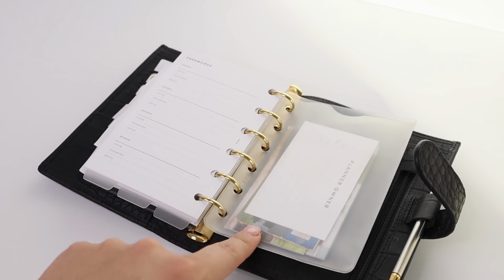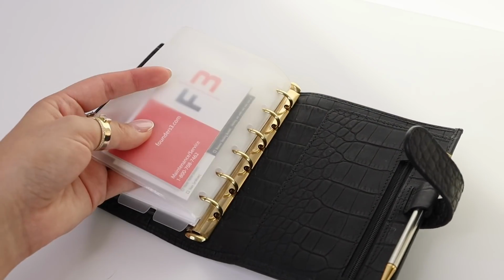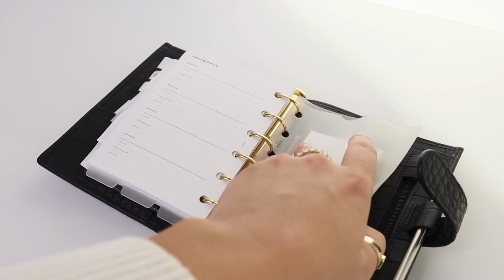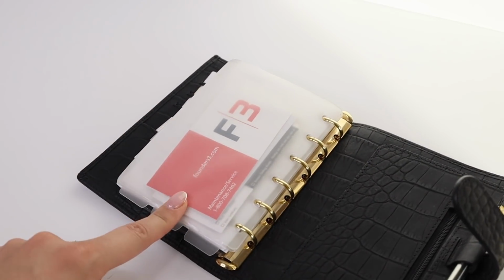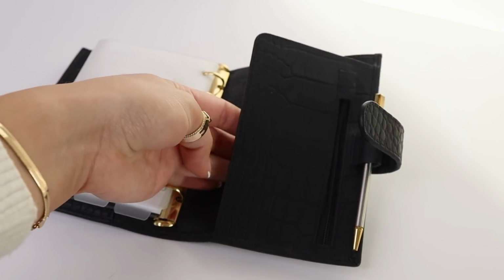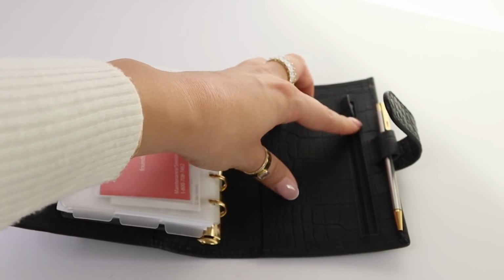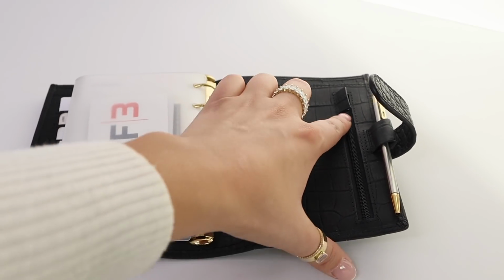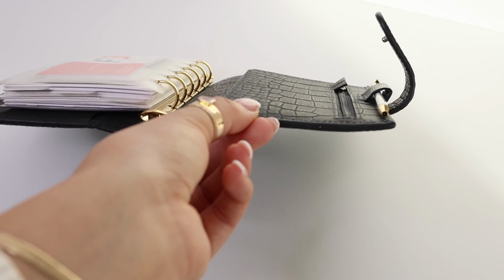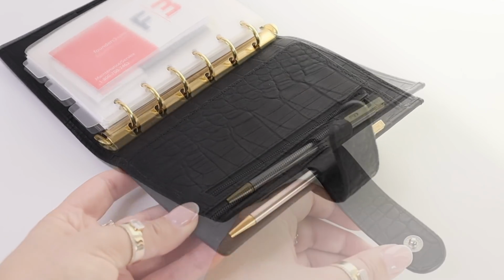And then in the back of this agenda, I have a clear frosted top-loading pocket, which is from Filofax, and that's where I keep my cards. So I have business cards that I collect over the years and bank cards or any other cards that I might want to hold on to. And then there's also another secretarial pocket in the back and a zip pocket. So the zip pocket is a really nice feature if you want to take this out of the house with you. So if you have bank cards or important cards or cash, you could zip them up so they're nice and secure. But mine doesn't leave the house, so I don't really have anything in there right now.